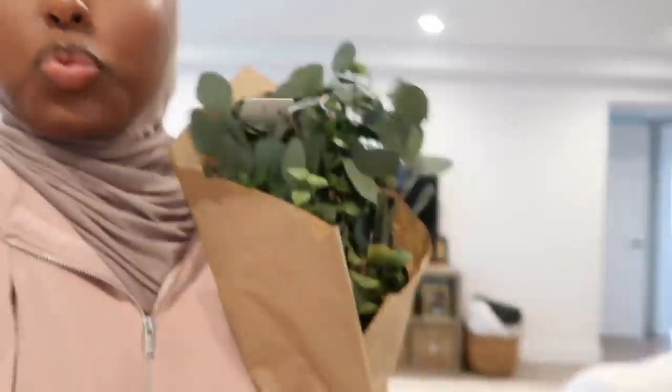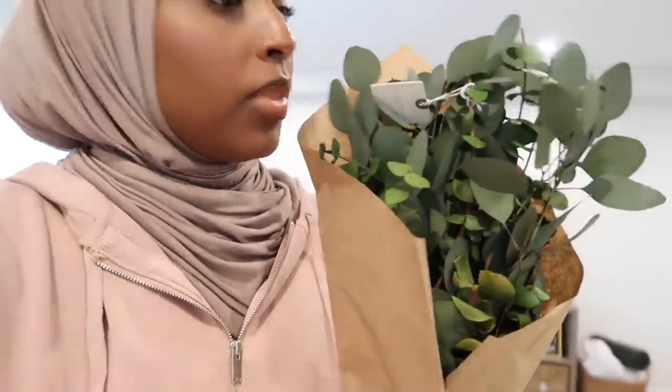It's good to go, so I can just pop this in. And it actually smells like eucalyptus as well. It smells a little bit more musty, but I don't really mind it. And I think it's gonna look really pretty and I love the color, so.